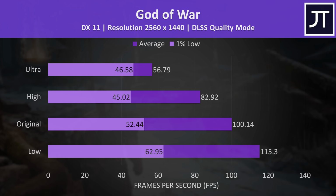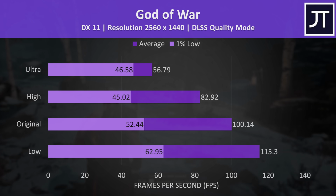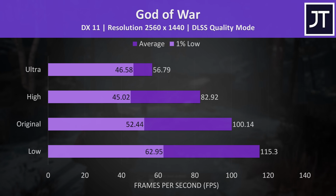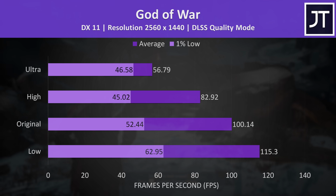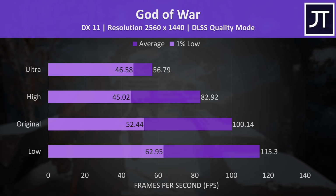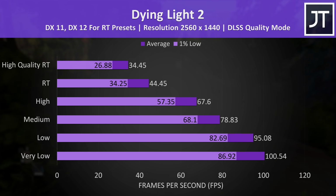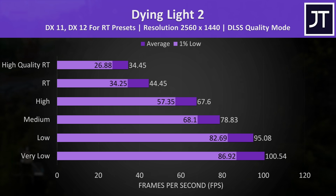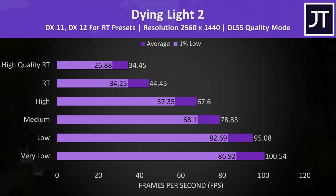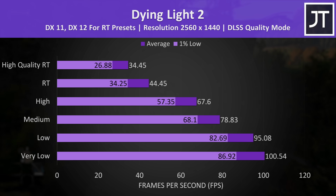God of War came to PC from console, so it runs fairly well without needing super powerful hardware. Our mid-range RTX 3060 was close to 60 FPS at max settings with DLSS enabled, but honestly, I think high settings is probably a good sweet spot in terms of having the game look good while still performing fine. Dying Light 2 wasn't doing too well with the ray tracing presets enabled, even with DLSS on. You could of course lower the DLSS quality level to boost FPS, but at the expense of worse visual quality.